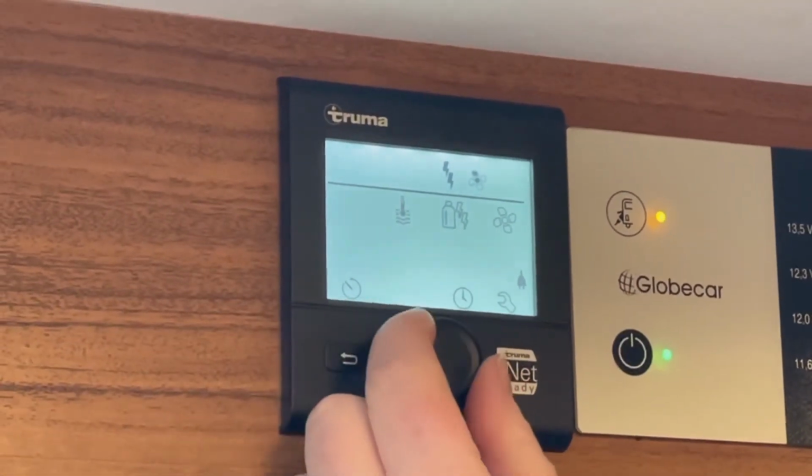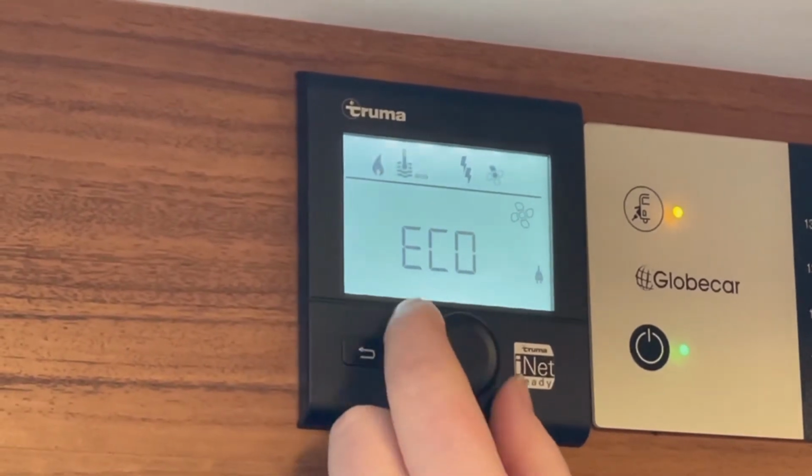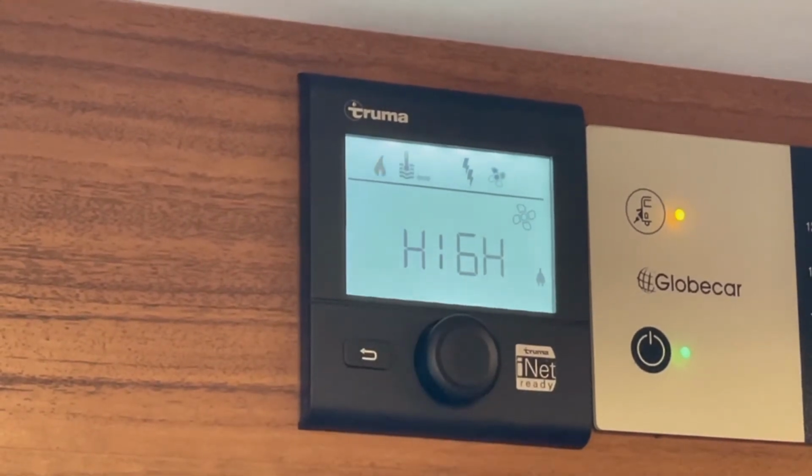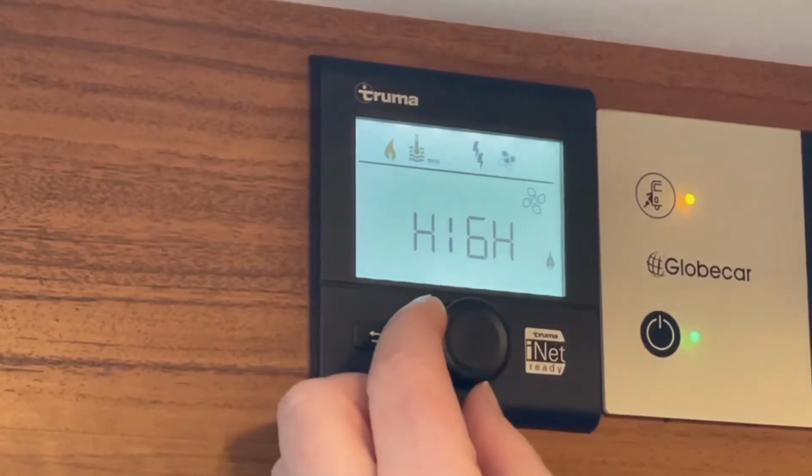You can go along here to the fan setting. Again, you just press into it. You've got Eco or you've got High. To be honest, it doesn't make much difference. All it is doing is blowing the air around the van.